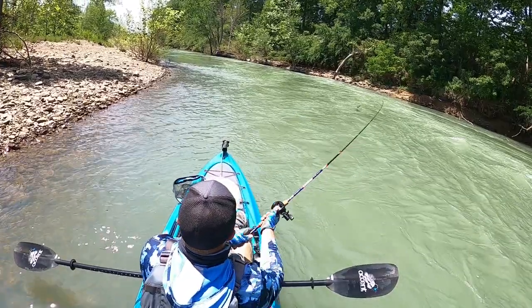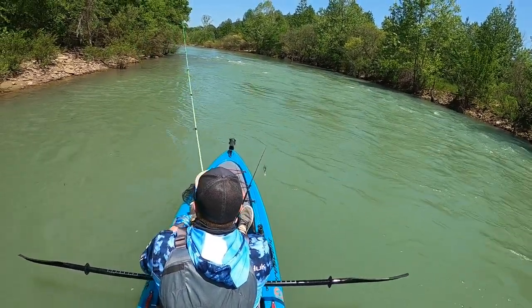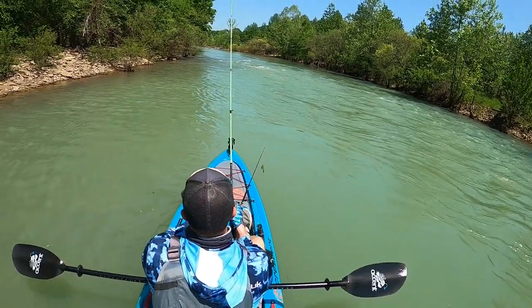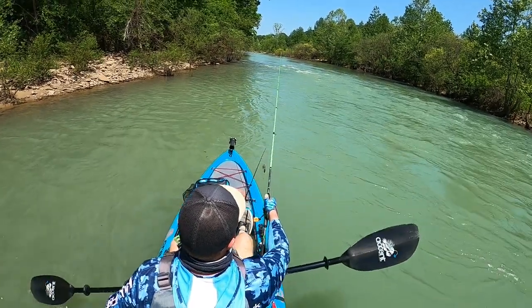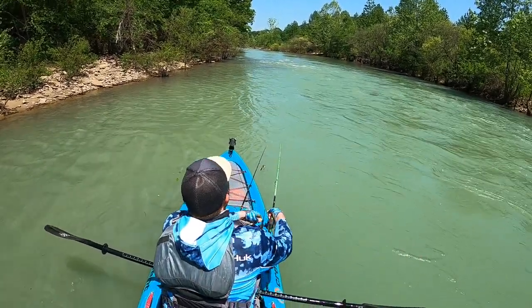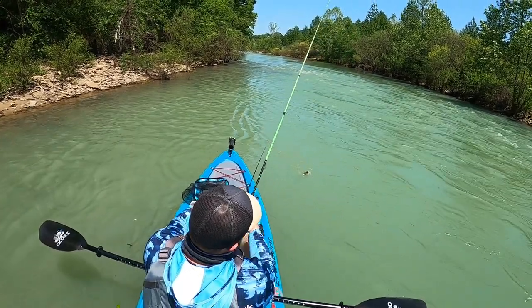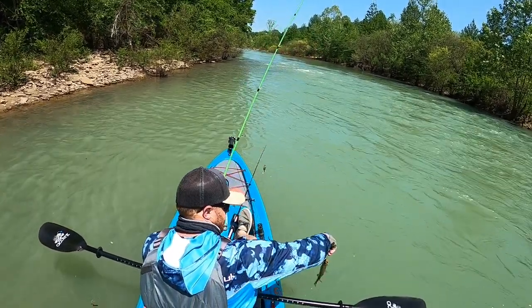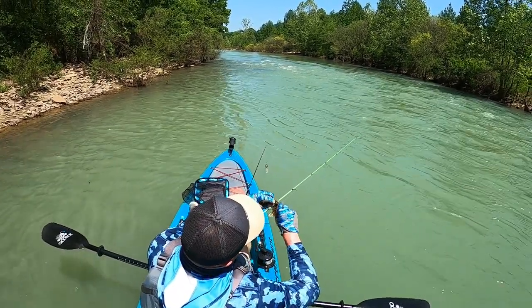Oh, right there. This little sunfish keeps pegging it. I think it's got fish on. Yep, a little sunfish on the jig. Oh yeah, wearing out the green sunfish.